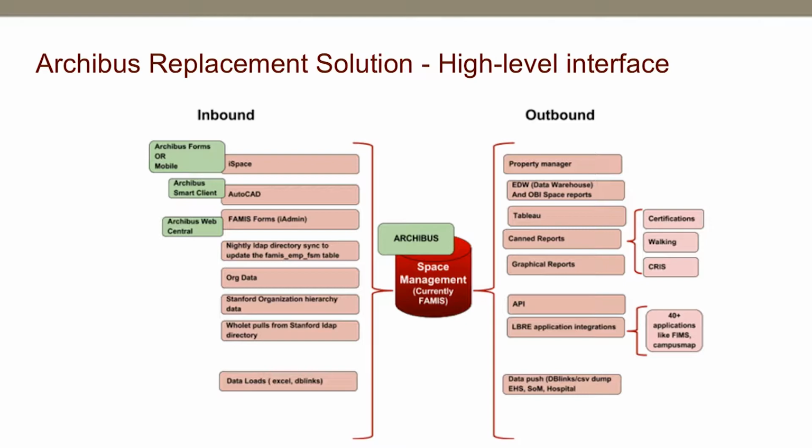But we did have to replace iSpace, is what we call the end user application through a browser. I'll show some screenshots of that. So that was replaced. Our AutoCAD tools were upgraded. I've got some screenshots for that.